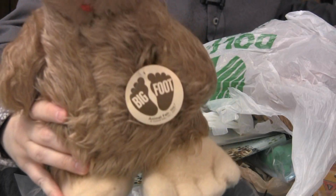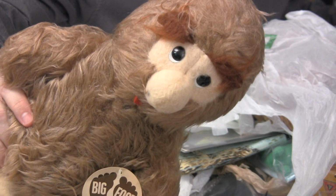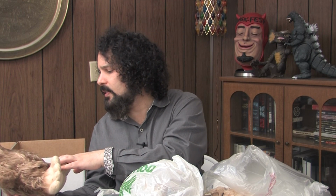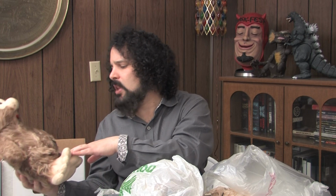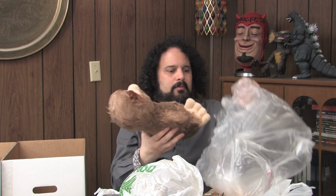All right, so this is an Animal Fair plush Bigfoot. And what is he from, 1977? Yeah, 1977. He's an adorable little stuffed Bigfoot. Very important to me for reasons I'll talk about in a second.